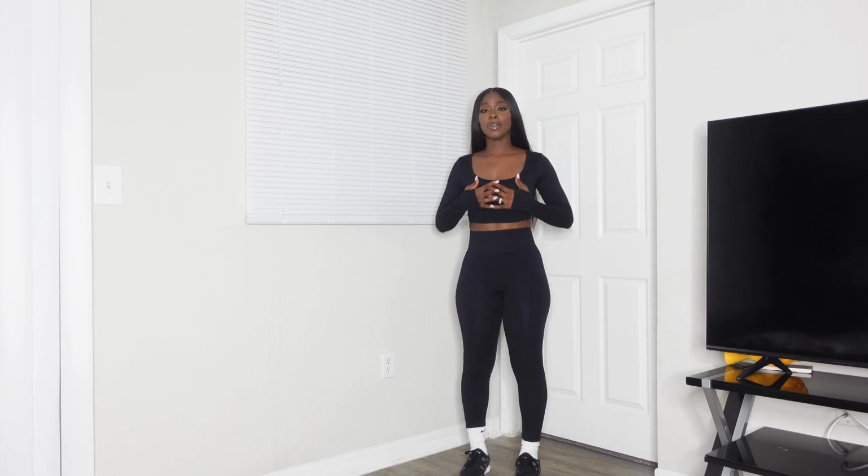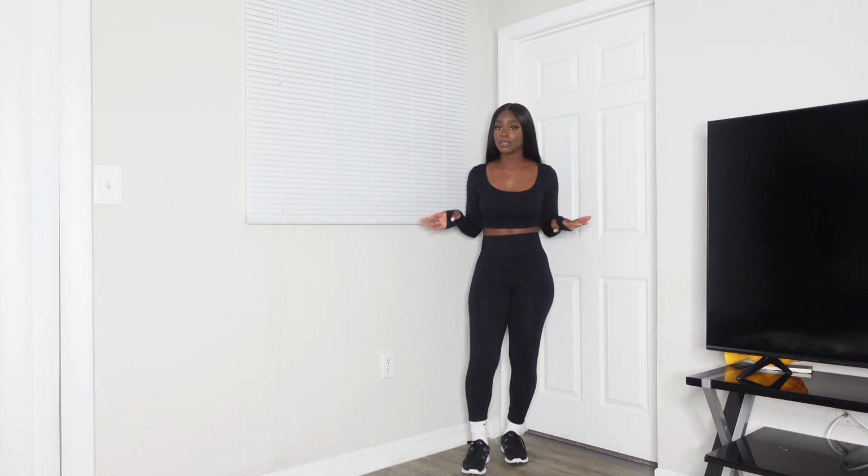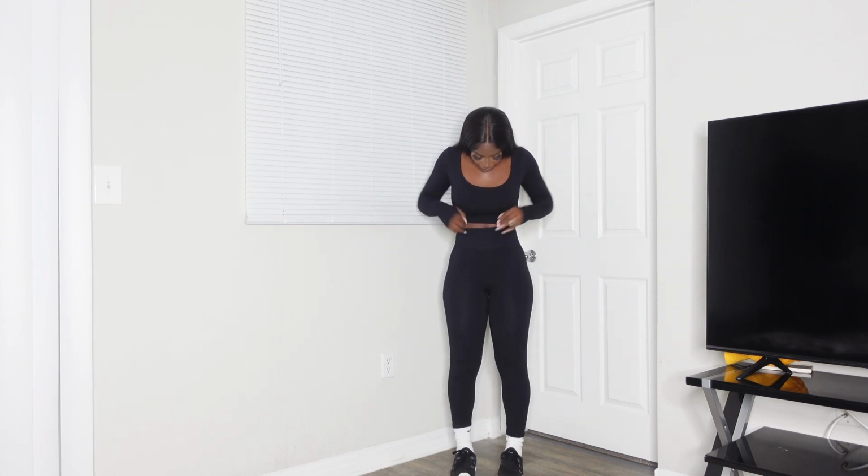Only thing I don't like is I wish it didn't have any padding in it. So you definitely gotta wear a bra with it. I just didn't feel like putting one on. Y'all, I'm tired of changing clothes, okay? I'm tired. So yeah, it doesn't have any padding in it. You would have to wear a bra. But other than that, it's just a regular black workout set.